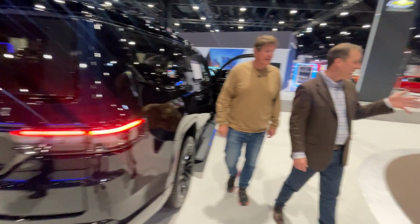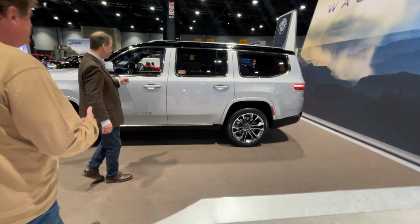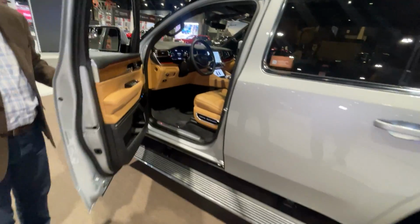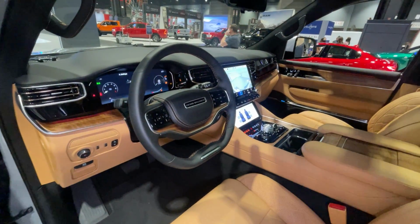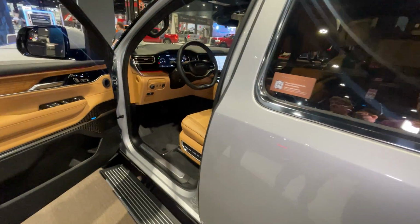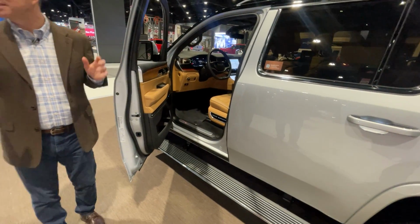And then we have the Series 3 Grand Wagoneer over here. So Series 1, Series 2, and Series 3 being the most luxurious. Yes, this is the most luxurious, and you can see with its Vesuvio leather, is this real wood? Is this SUV bringing more and different customers to your brand? It is. First because of its size, and second because of its opulence.